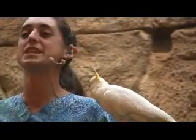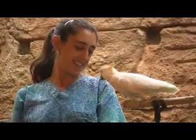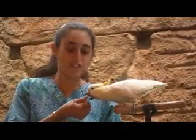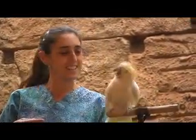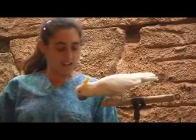He's watching and listening for cues. If I want him to shake his head yes, I just cross my hands. If I want him to shake his head no, I point in his direction. If I want him to turn on the perch, I point down. Do-do-do-do-do, that's the right hand up and down.